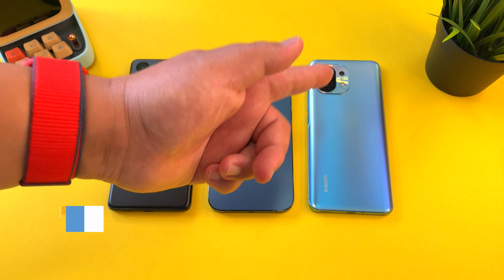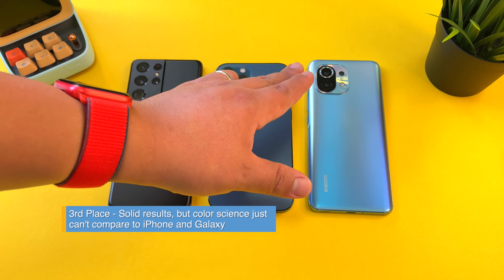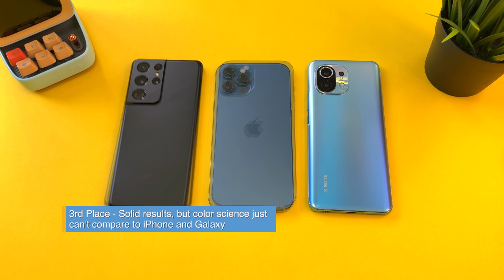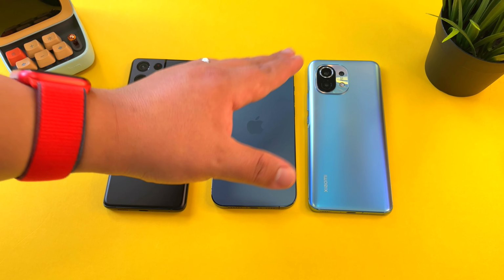And it's not even so much that this phone does not have a telephoto, it's in the color science, I think, that Xiaomi is lacking next to these phones. I really do wish that Xiaomi does focus on this for their next release so we can get just better dynamic range and just overall more pleasing shots from their main camera.